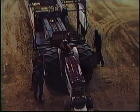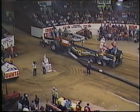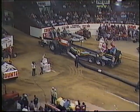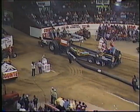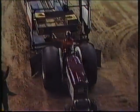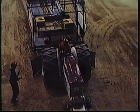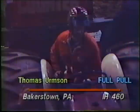And that was just about as opposite from the last run as we could get. A lot of tire speed, a lot of power all the way through the run, and got that front end up off the ground. We'll see that on the replay when it comes up. Here it comes. He really has this tractor properly balanced. Now, he does a dance on the starting line, and all of a sudden the front end comes up, and he's locked in the turn of the tires. And look at him come out the gate. Wow, he's excited. There, I told you so. Yeah. Full pull for Tom Urmson, and that puts him in the lead.